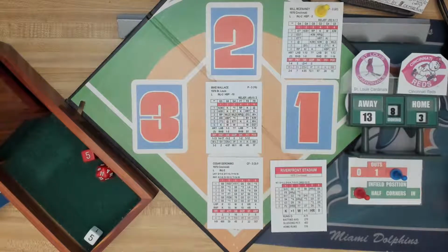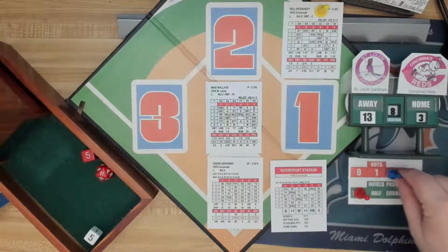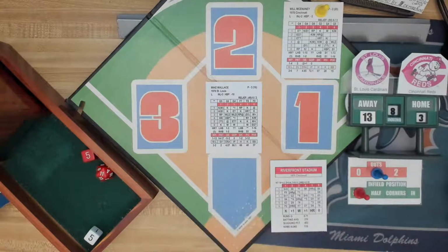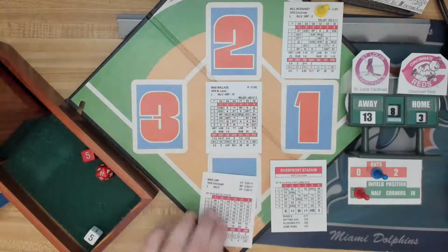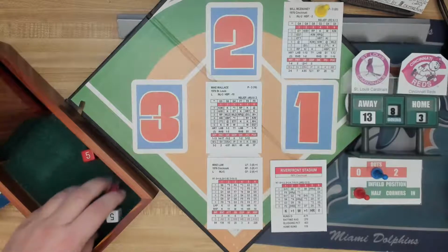Mike Wallace will pitch, but you're right, though. 5-5, strikeout 11, got him. He strikes out Geronimo. And that is a K for Wallace. That's the first out. Next batter will be Mike Lum. Lum is 1 for 2.